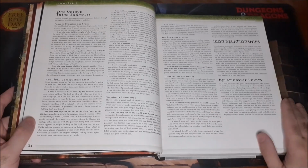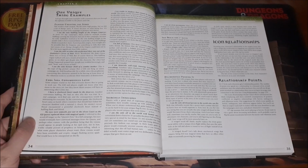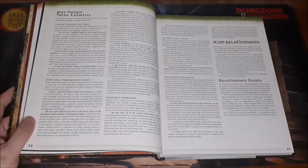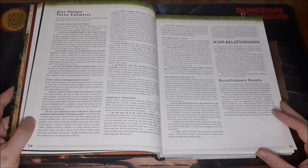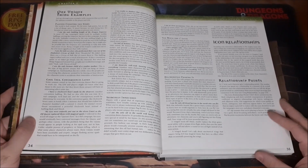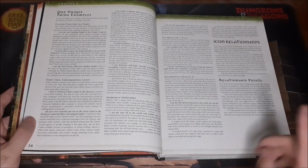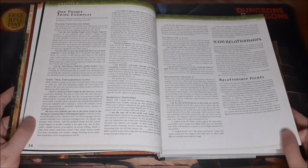And again, it gives you some examples of ones that you should probably stay away from. Like if you're making a first level character, to say that you're a dragon rider might be a little bit much, which it says here, too much for first level. And then there's ones that are deliberately pushing it, where the example is, I'm the only elf or dwarf person in the world who can fly. So there's some interesting things about that. But I think it also gives you some ideas how you can work with that as well.